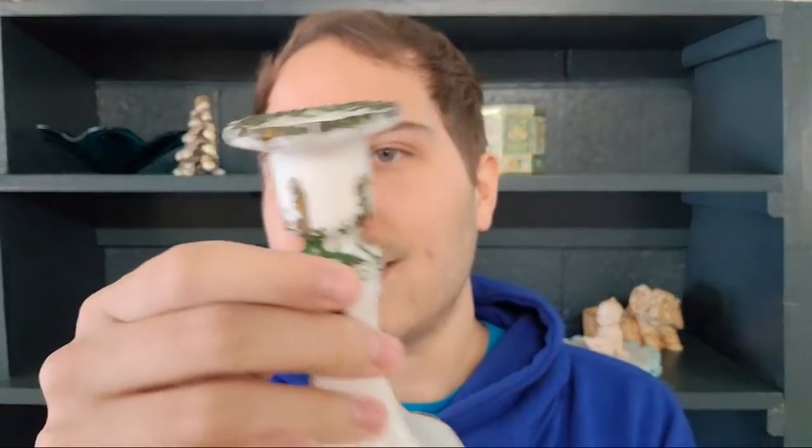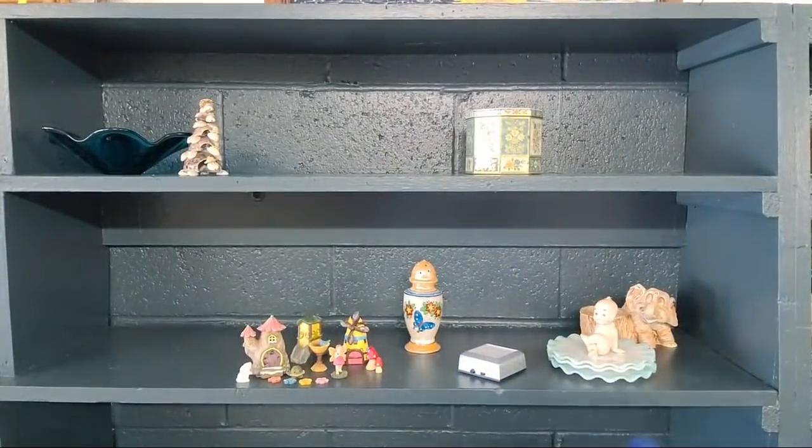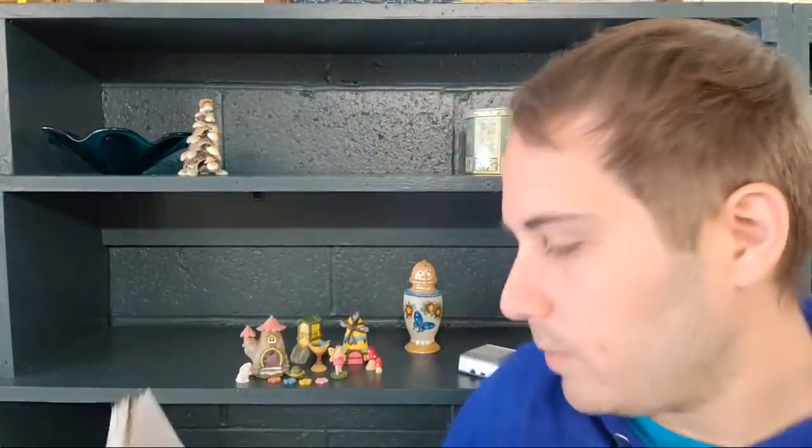Gone. It's old. Okay, so I'm going to start counting down on the milk glass candlestick. Here we go. 10, 9, 8, 7, 6, 5, 4, 3, 2, 1. Milk glass. Yes. Very nice. Patricia Sandoval for $20. Thanks so much.